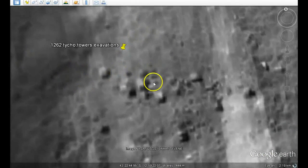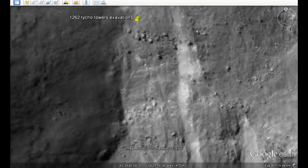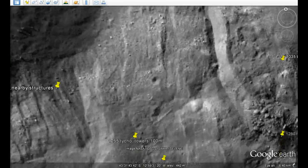This is a bit more clearer. You'll see excavations there, squares, that tower structure there, one tower there, shadows. It seems to be cut into the surface. The actual walkways are cut in. There's 2 towers there that are blurred. And they're probably about 60, 70 meters tall, which is about 15 stories.